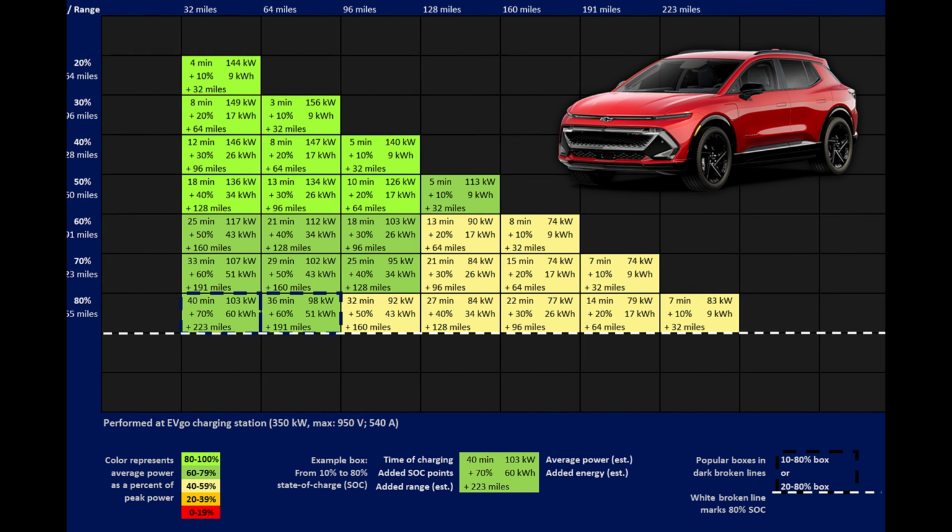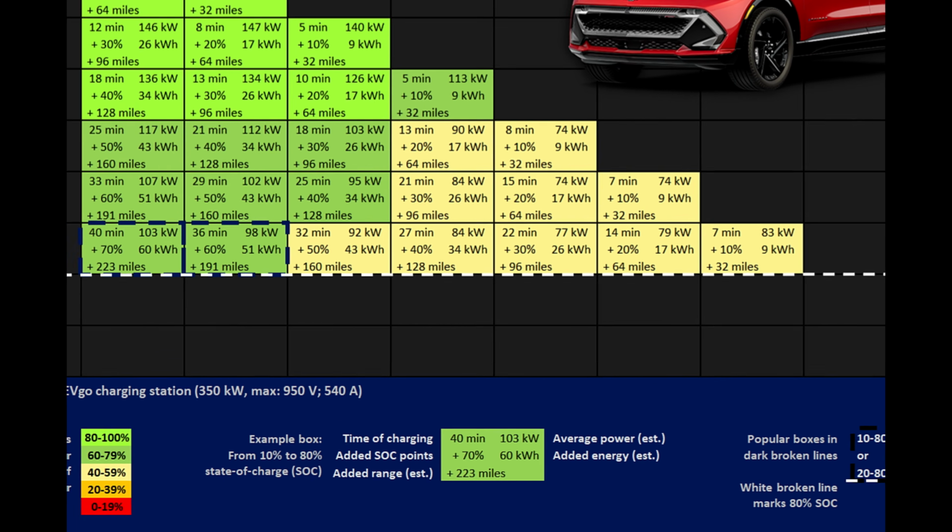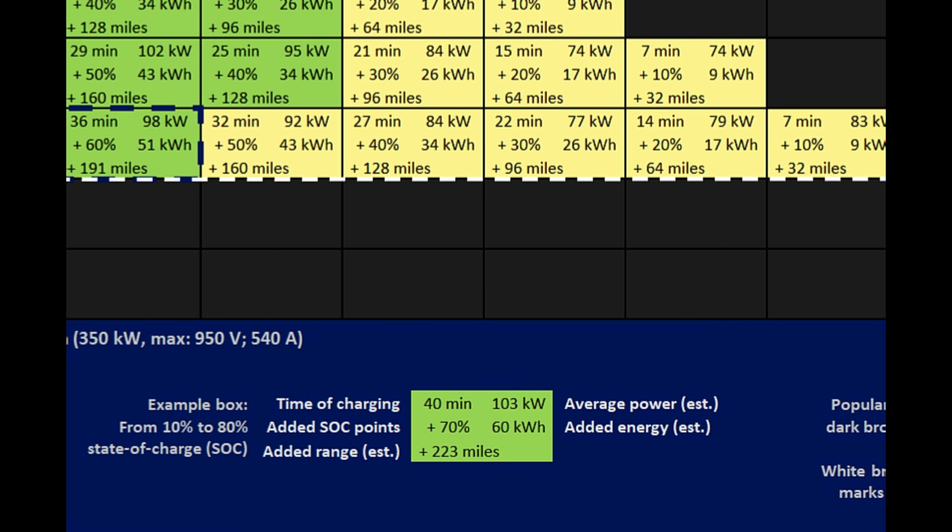And each box shows how much time that 10% block took, how much state of charge was added in that block, how many miles of EPA rated range was added, what was the average charging power during that session, and also how much energy, how many kilowatt hours were added in that little block.